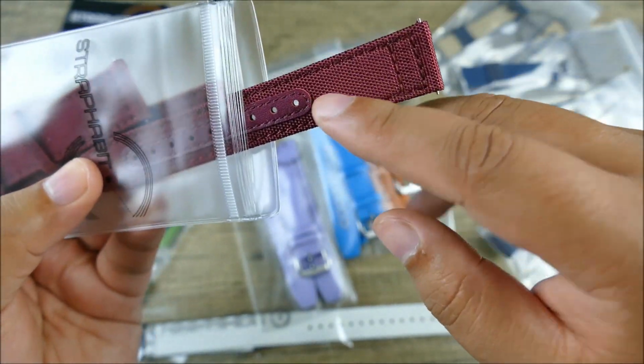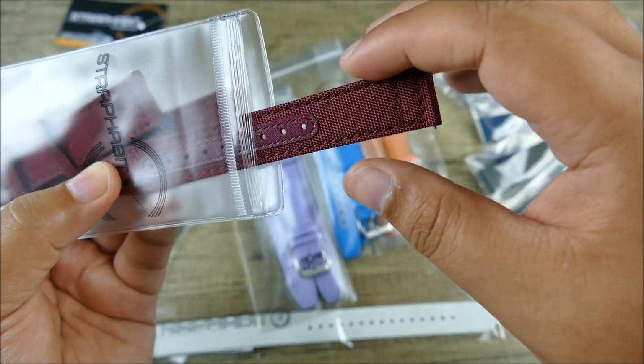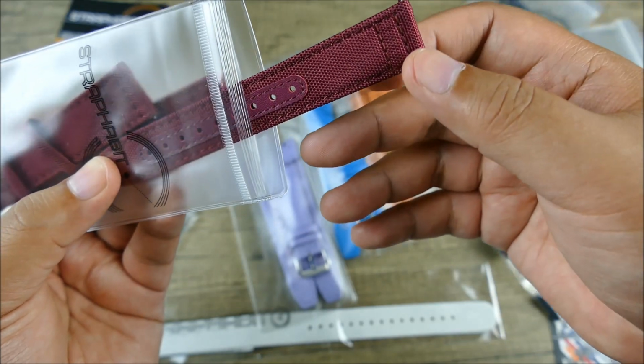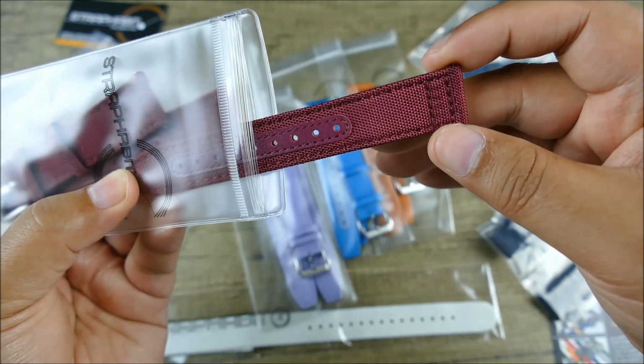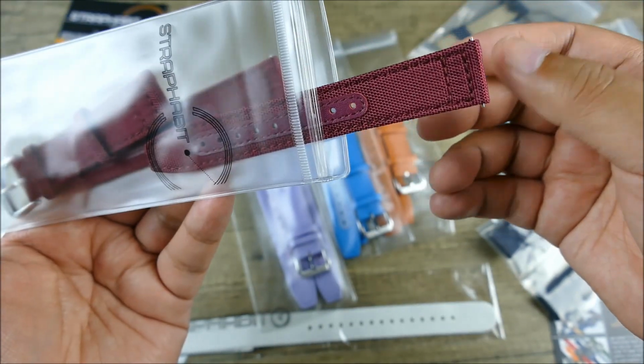I dig this one. This would be really good for more vintage style divers that have those deep red details. This would be really nice instead of a bright red. Definitely a lot more versatile, it even dips into purplish hues and tones, but I'd say it's definitely more of a maroon in person.